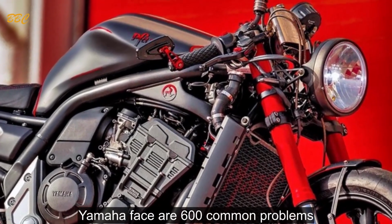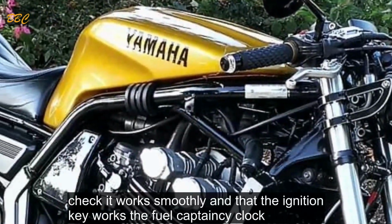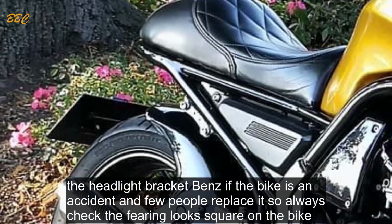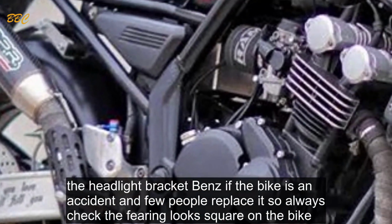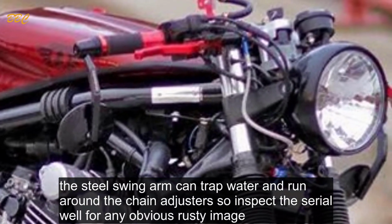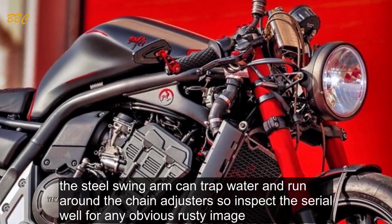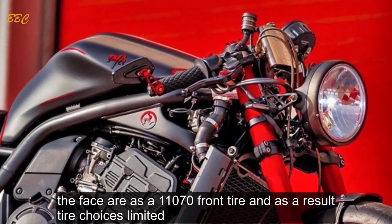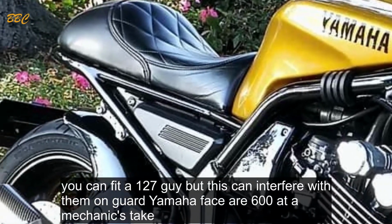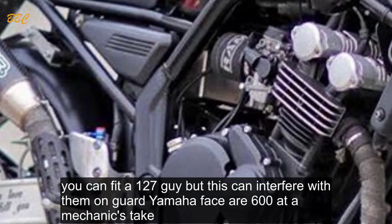Yamaha Fazer 600 common problems. Early ignition barrels aren't very strong. Check it works smoothly and that the ignition key works the fuel cap and seat lock. The headlight bracket bends if the bike is in an accident and few people replace it, so always check the fairing looks square on the bike. The steel swing arm can trap water and rot around the chain adjusters, so inspect this area well for any obvious rust damage. The Fazer has a 110/70 front tire and as a result tire choice is limited.